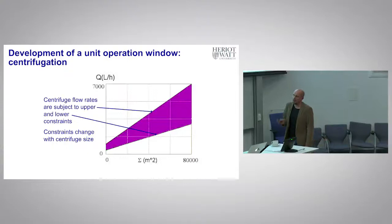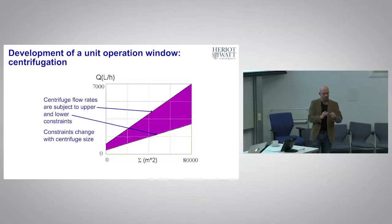The other thing I want to talk about with this is in terms of control, which goes hand in hand with this kind of scale, which is modeling what we call unit operation windows. Again, this is a relatively old idea from quite a few years ago, but still quite a nice idea, which is that when we have this data from understanding how centrifuges scale up, we want to visualize and understand how they can be operated.